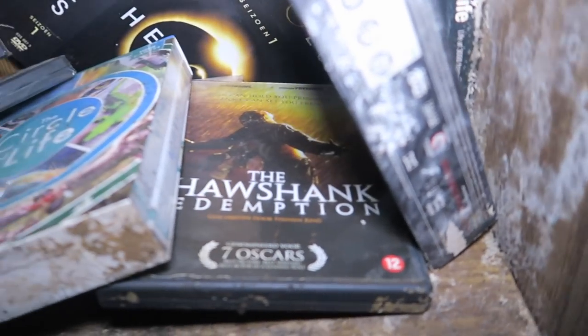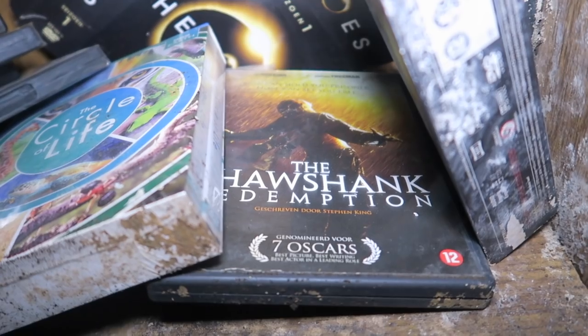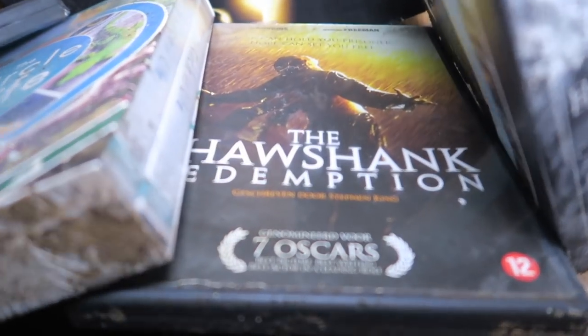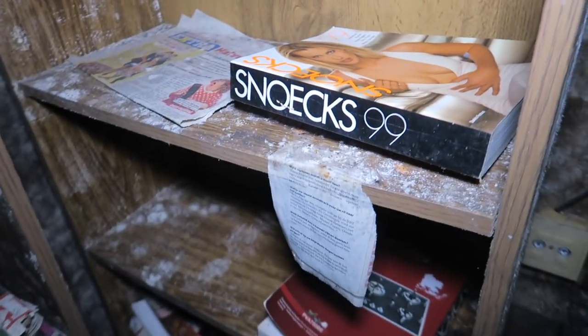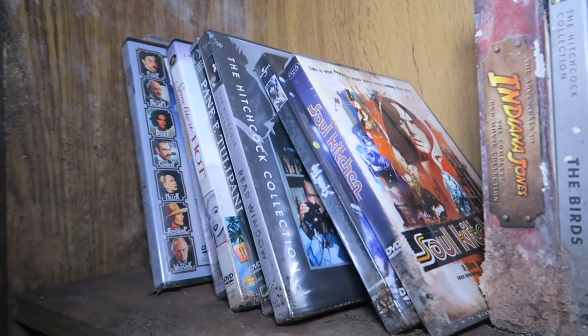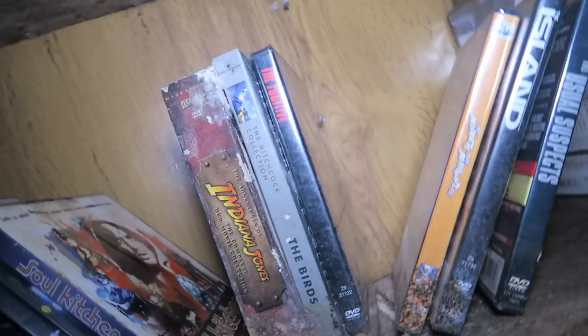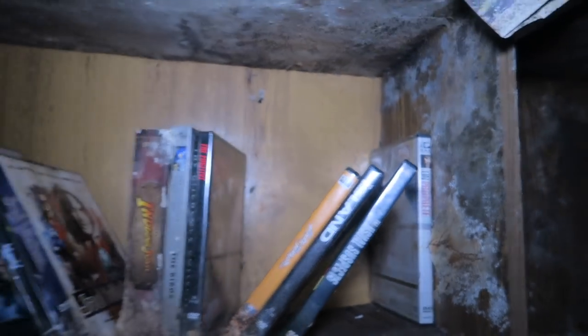What is this? The Shawshank Redemption, written by Stephen King, 7 Oscars. Amazing. What is this? 99. Soul Kitchen, some horror movie, I think. Indiana Jones as well. So many cool movies.